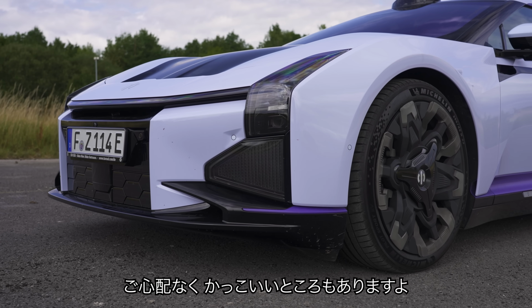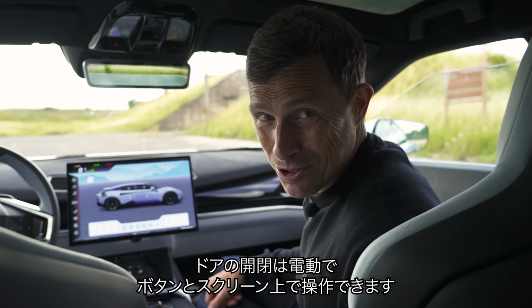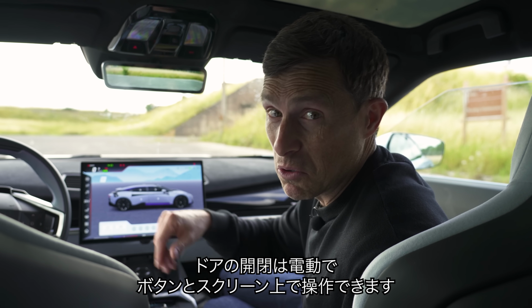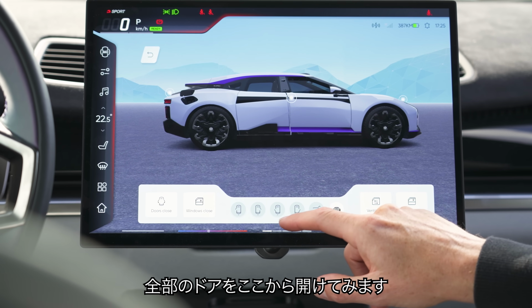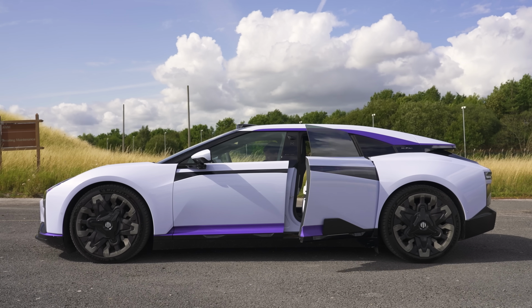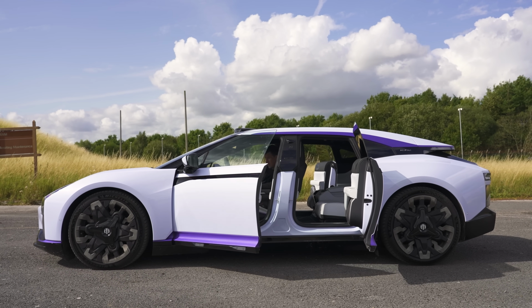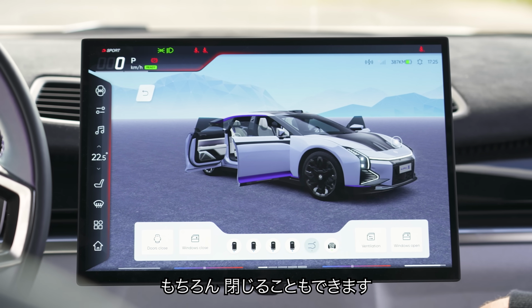Don't worry, there's still plenty to like about this car. Here's the car wow 5 core features. All the doors open and close electrically, and you can operate them using buttons on the doors or buttons on the screen. So I'm going to go ahead and open all the doors from here. Yay! And of course, I can close them all in one go.